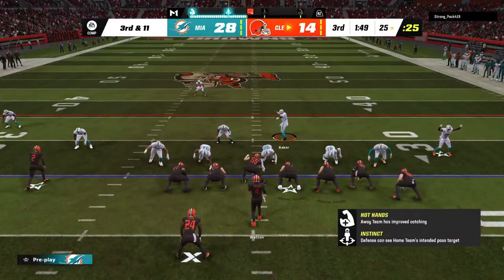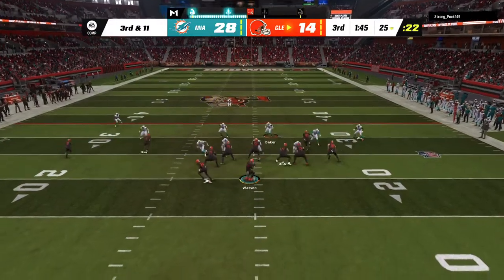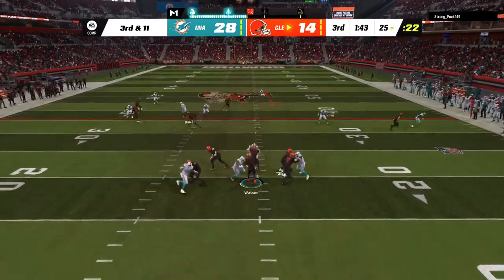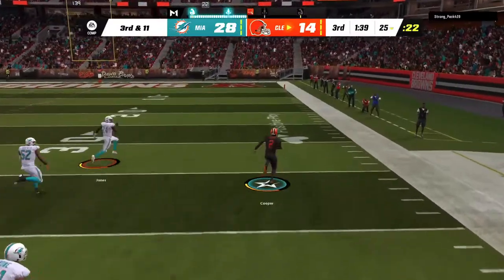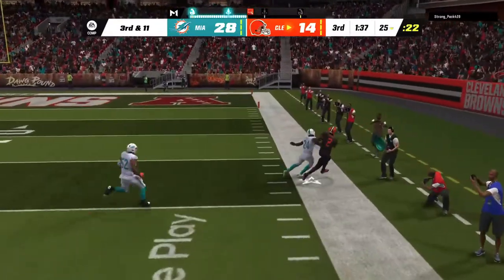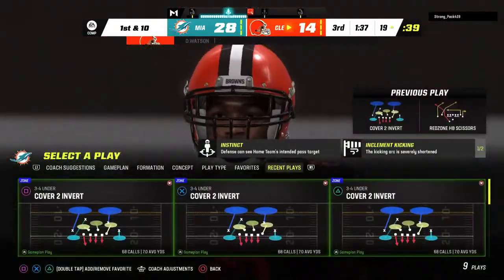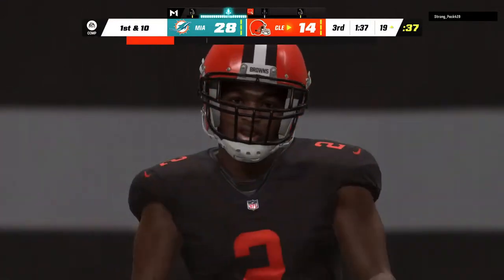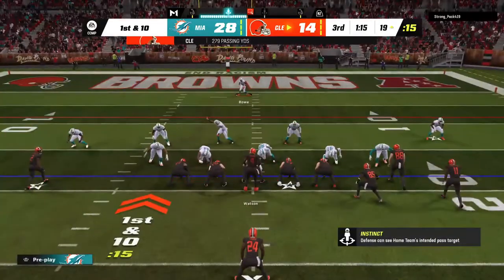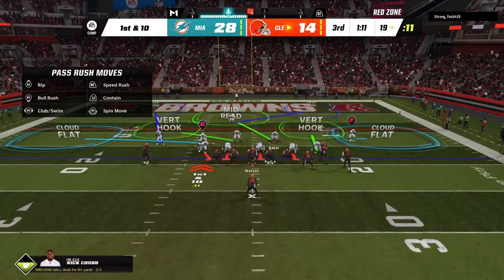This offense in desperate need of a conversion as they come up on third down. Now it's Watson. He's got his receiver, Cooper. And he'll be forced out of bounds all the way down inside the 20. A big play that time for Cleveland. 57 yards. A real field flipper there as all of a sudden they've got a first down in the red zone.